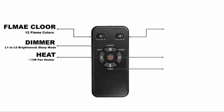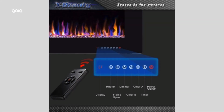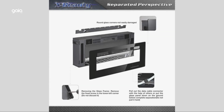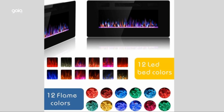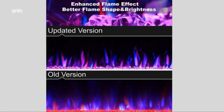Realistic flame effects. Full spectrum LED colors for a unique ember bed display. 12 flame colors includes the upgraded 3 classic flame colors, red, orange and blue, 5 flame speeds and 5 flame brightness, 12 ember bed color lighting options. Ultra high intensity LED lights with large display allows the flame to burn high enough. Flames emerge slowly from the source, and then get pulled to the top of the fireplace where they flash in the heat of the top of the fireplace.